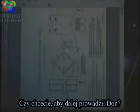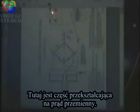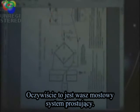Do you have any comment on that one, Don? Well, there's several different devices represented here. Here's the alternator part of it here. And, of course, this is your bridge system here.